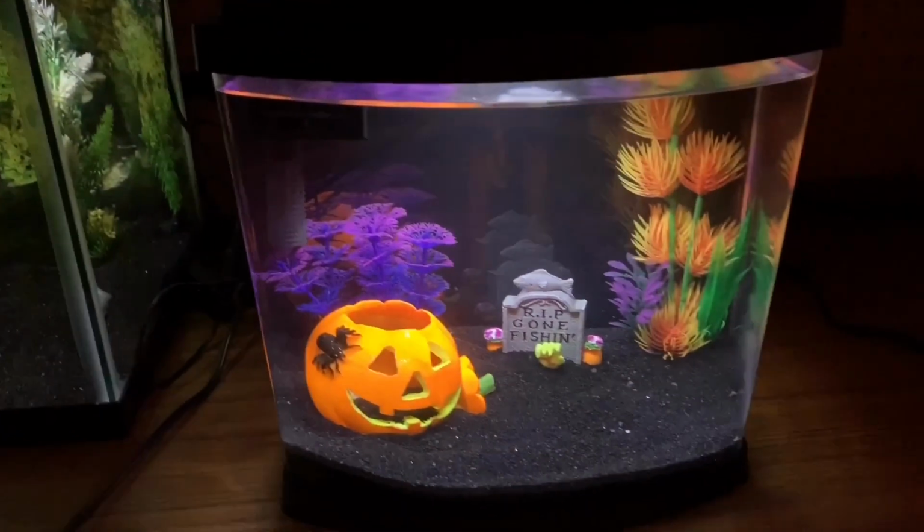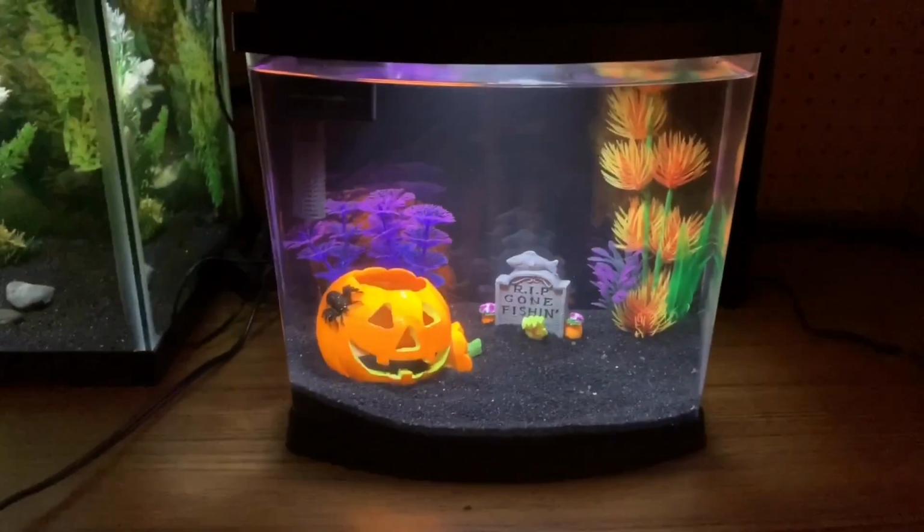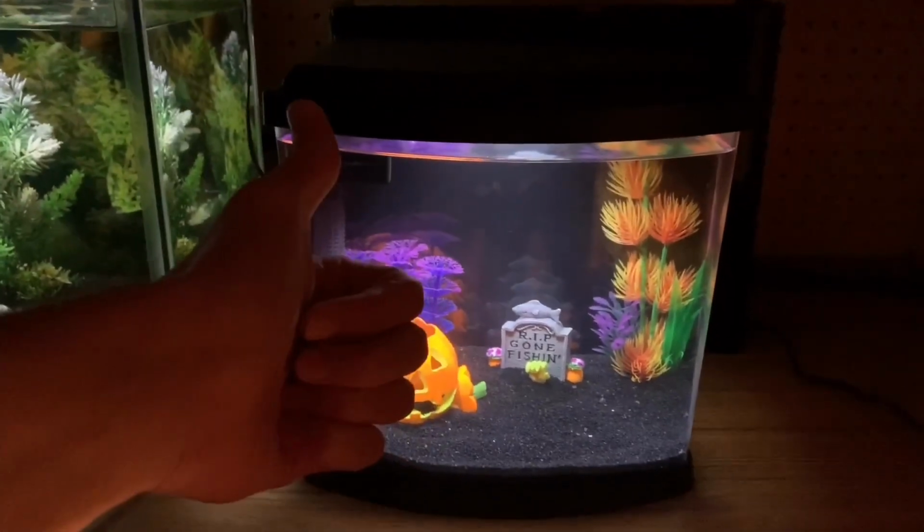Obviously don't need to do anything with the Halloween tank. There's nothing in here, but it won't be like that for long. I am getting a platinum beta fish, so stay tuned for that video. Now we should be ready to go home. I'll see you when we get there.